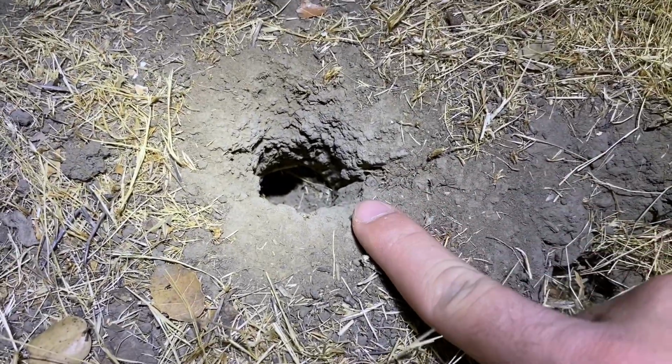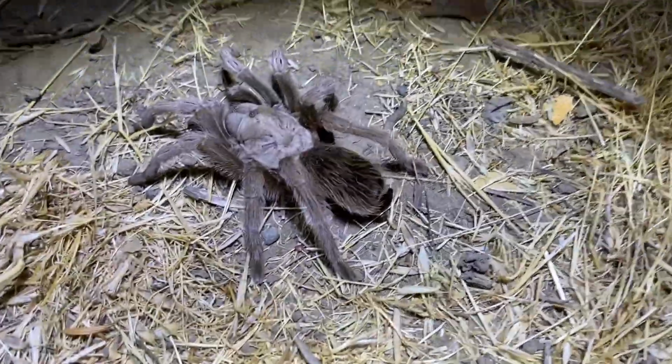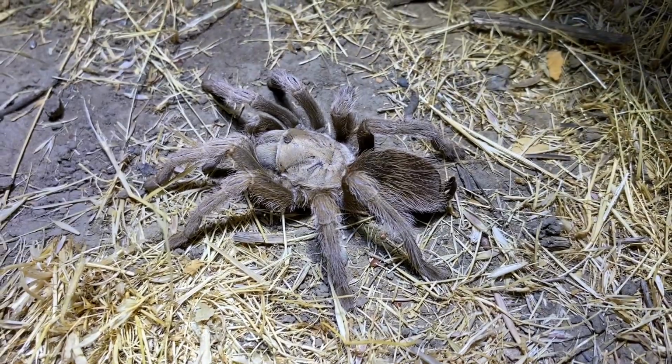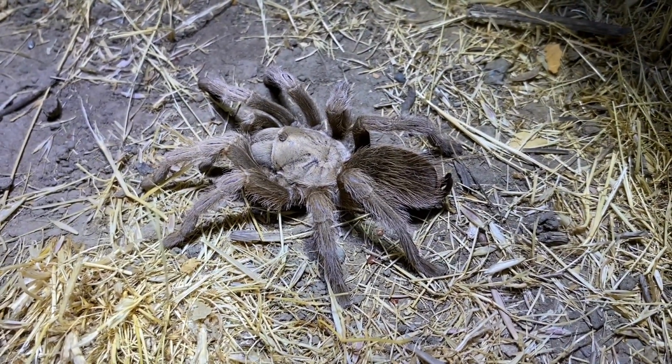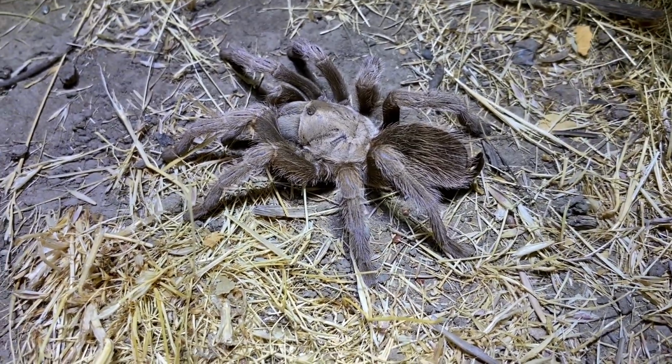Presumably a tarantula hole and a tarantula. This is still one of the lighter ones. These light ones are more common to find than the darker ones, at any altitude, really. I'm at a pretty low altitude near sea level, but these go up a few thousand feet as well.